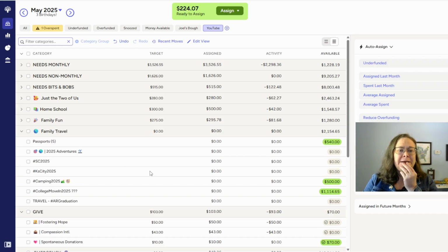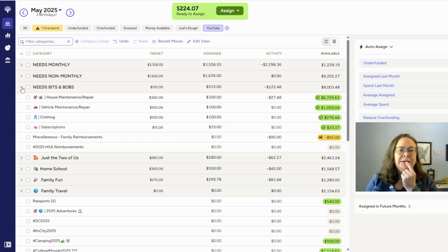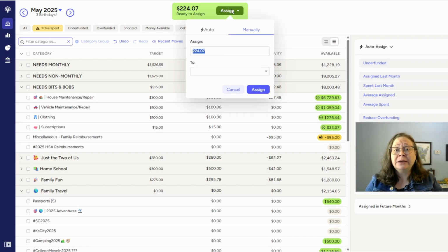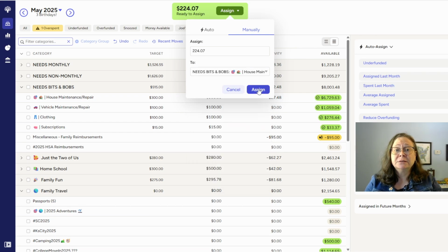Do I put it in our college move-in, or do I put it in, not that one, do I put it in our house maintenance? That's the question. This is the trade-off, because we have needs. Both of them are legit needs. These aren't just discretionary, oh, I want to fix my windows. No. No, we need to fix those windows. I guess I just talked myself into that one, didn't I? So we're going to go ahead and assign the rest of that to our house maintenance. And that's it for May.